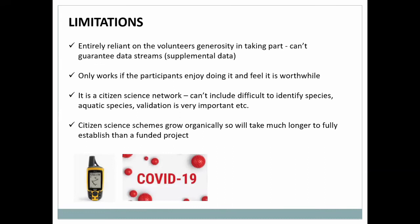And of course, things like COVID-19 have had a huge impact on everything, and it certainly has a big impact on citizen science initiatives. That has been the case with this. We won't know the full impact until towards the end of the year, but it looks like probably 30 to 50% of the populations couldn't be visited this year by the volunteers, due to restrictions on travel.